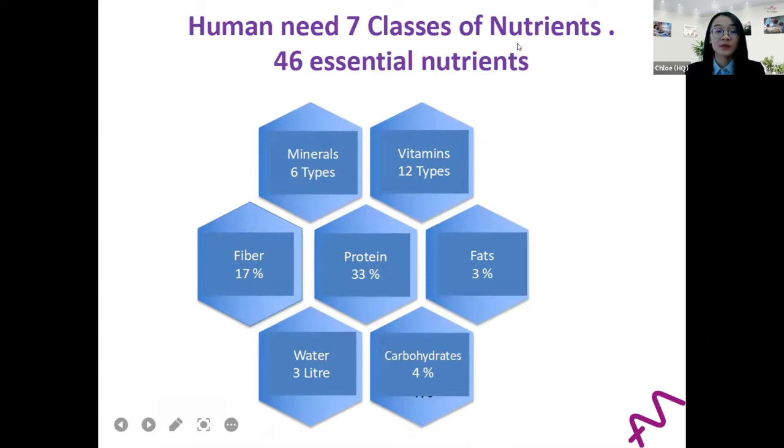Basically, humans need 7 classes of nutrients, or we can call it 46 types of essential nutrients, to ensure our health. These 7 classes are minerals, vitamins, fiber, proteins, fats, water, and carbohydrates. All of these are important to provide you energy, help repair your cells, and maintain the normal functioning of your body and its various mechanisms. So in order to get enough of these 7 classes of nutrients, we need to eat a well-balanced diet.